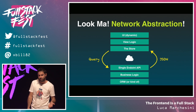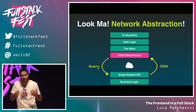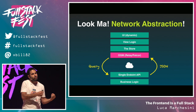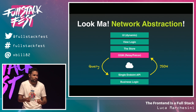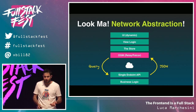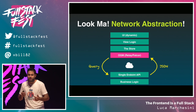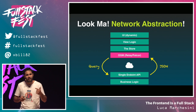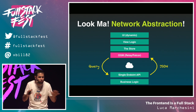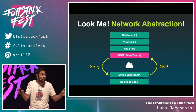In this case, we are introducing a new OGM layer to the front end. I say OGM because Falcor and Relay work with graphs, because actually it's the best way to model our data. And the interesting thing here is that we are starting to consider the backend as some sort of persistence layer that we don't want to know about. We just know there's some sort of latency and that we don't bother about it.